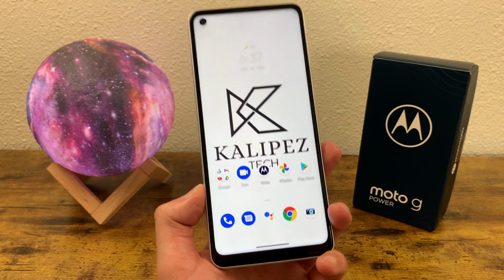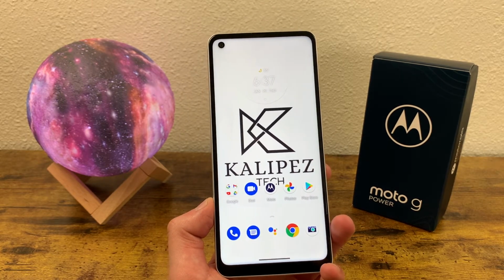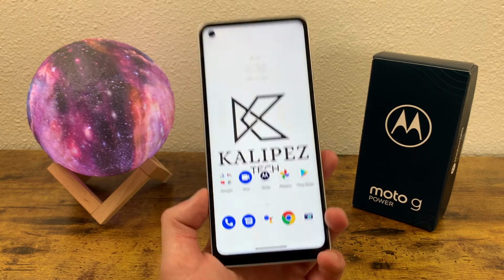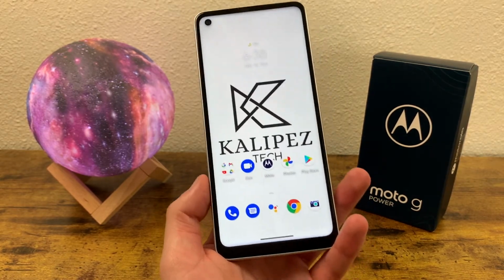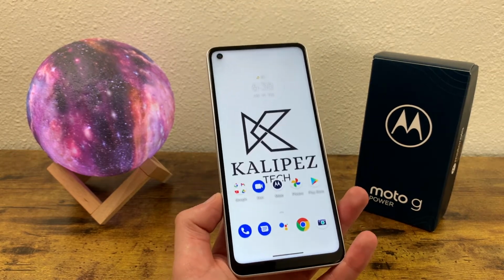So overall, I do think this camera setup is pretty nice. If you're going to be taking photos for social media or something like that, I definitely think you're going to be able to get some nice shots with this. My only complaint is, once again, there's no ultra wide camera. That is such a common feature that I'm really starting to expect more and more, even in entry level phones. But other than that, I do think it's pretty good.